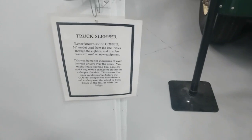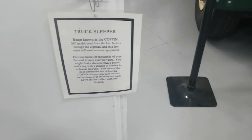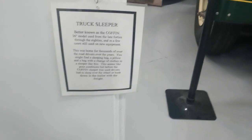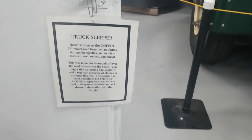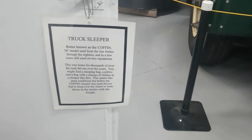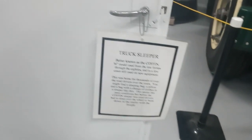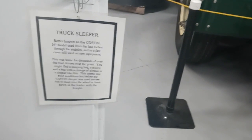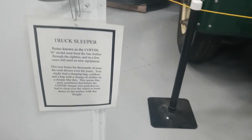So, better known as the coffin, 36 inch model used from the late 40s through the 80s, and in a few cases still used on new equipment. So it's home for thousands of over the road drivers for years. You might find a sleeping bag, a pillow, and a bag with a change of clothes in the sleeper like this. Seems like poor conditions, but before the coffin sleeper was used, drivers had to sleep over the wheel or bunk down in the trailer with the freight.